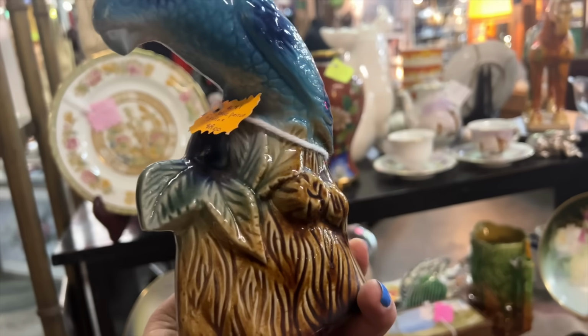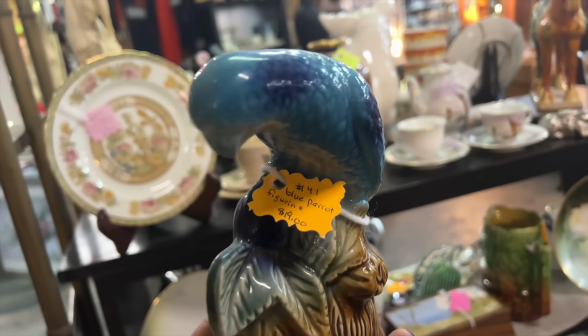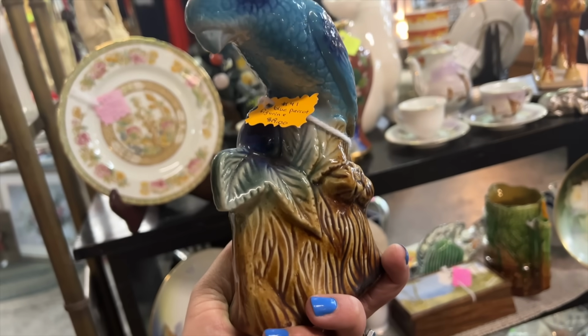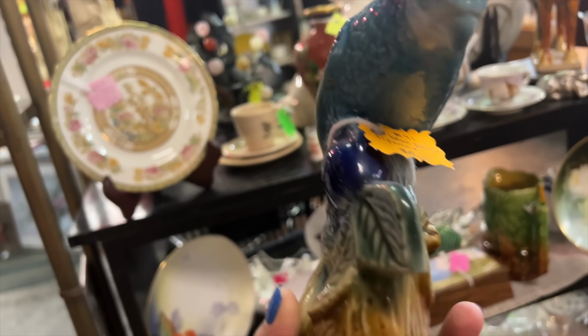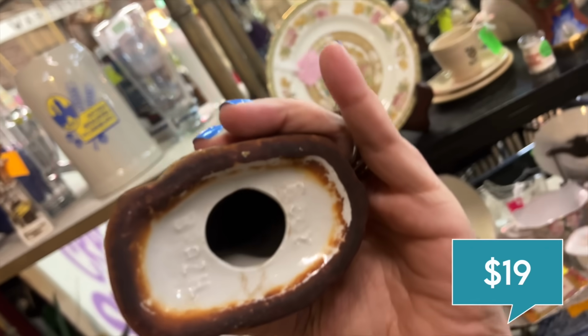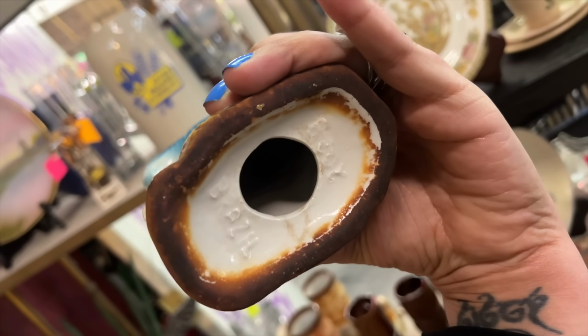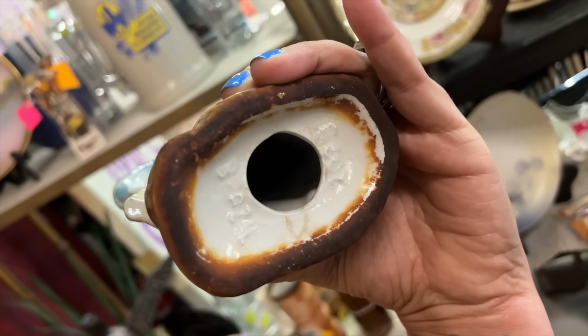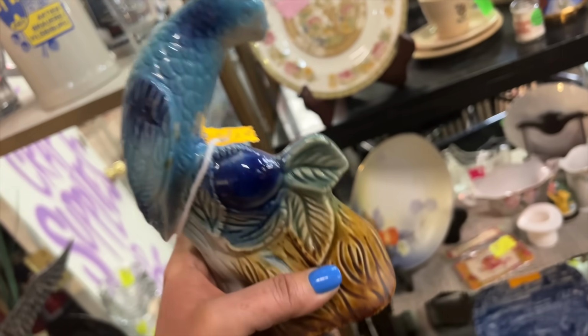Since I'm now officially obsessed with birds, Costa Rica definitely solidified that new passion in my life. We'll get this beautiful blue parrot figurine. This is actually made out of Brazil, and they've got $19 on it. Not a ton of margins, but it's beautiful, and I'm really wanting to add a lot of color to my online shop, and I think we can probably sell it for around $40 to $45.